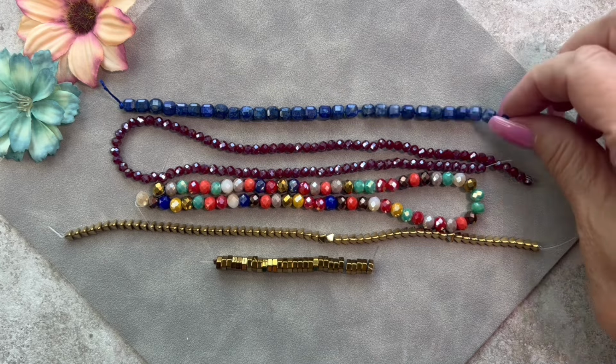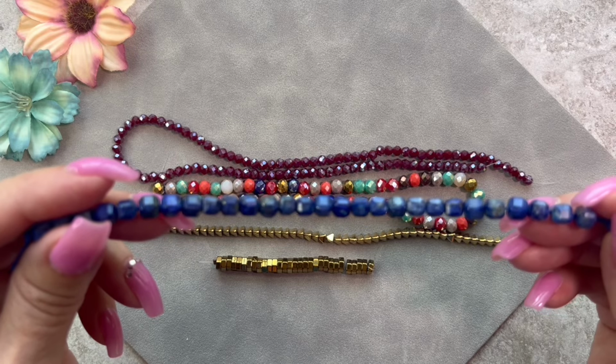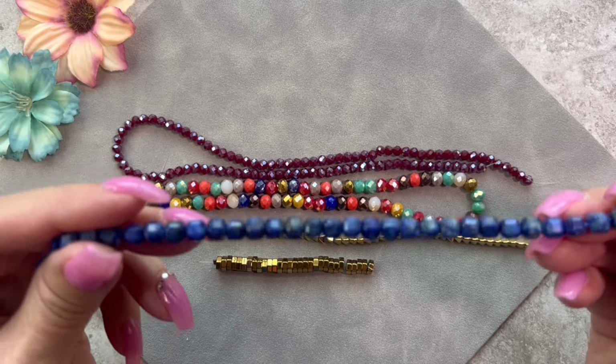Let's take a look at these gemstones. These are listed as faceted lapis cube gemstones. They measure 6 millimeters in size, and this is a 6.5-inch strand, and there are 30 beads on this strand.